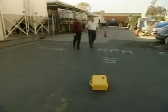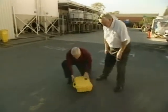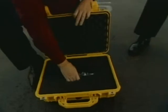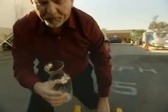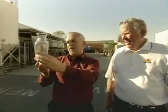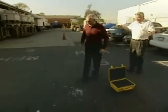Now let's see. What do we have in there? Okay, I don't know what we have in here. I hope it's not eggs. Let's see. What do we got in there? Oh, it's Grandma's vase. Look at that. Beautiful. Now that's a Tiffany vase that's been ripped off in China. Boy, it's beautiful. That's probably $400,000 or $500,000. Oh my God!